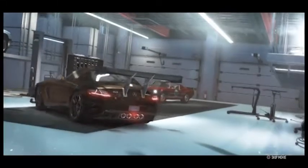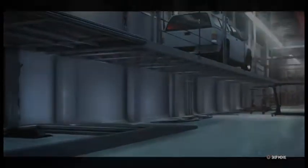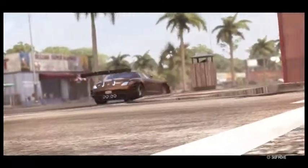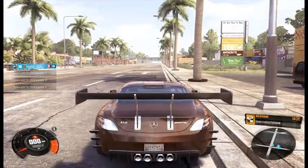Oh! The wing! Yo, that was a little jump scare, a heart attack right there. Oh my gosh, I was not expecting that, dude. Woo! If I ever see an SLS on the streets with this big ass wing, I am going to rob that dude's car. Because this is amazing.